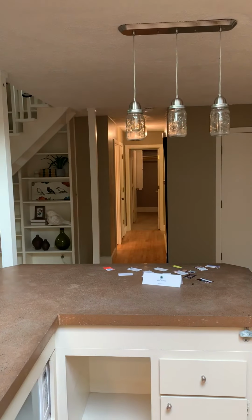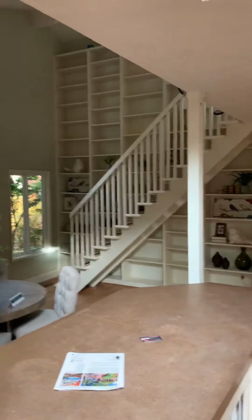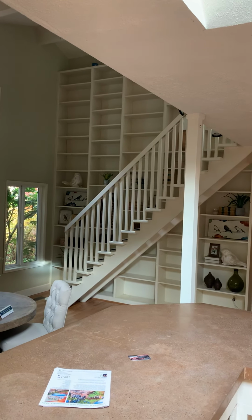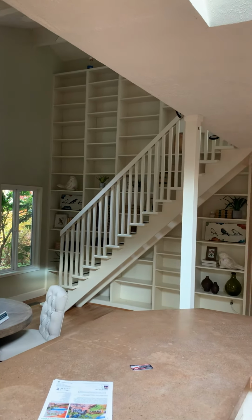Fridge kind of tucked in. There's the hallway to the bedrooms. There's the bookcase to the top of the ceiling, which is really cool. And the stairway, got some nice lines right there.